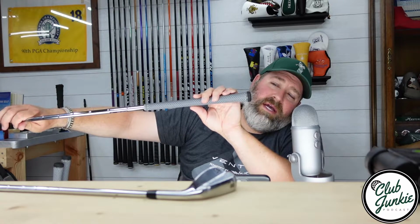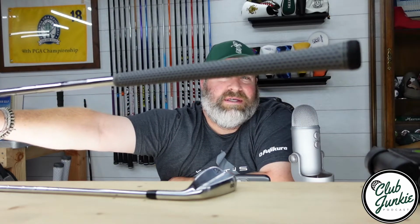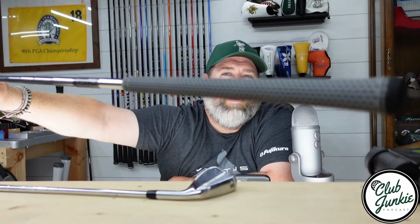And then they came with a Lamkin Crossline grip, the Crossline Genesis, so it does feel a little bit tackier than the standard Crossline in terms of feel, and the little houndstooth hash marks are in a slightly different pattern as well. This one's gray, with a little bit of blue inserts on it. It's hard to tell, even if you're watching on YouTube, you're probably not going to see the difference in the grip or the color. But overall, just a really solid look.